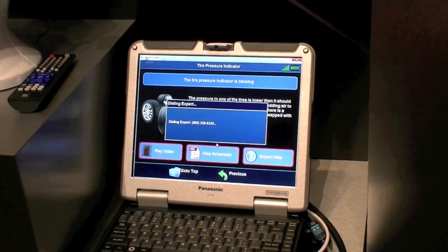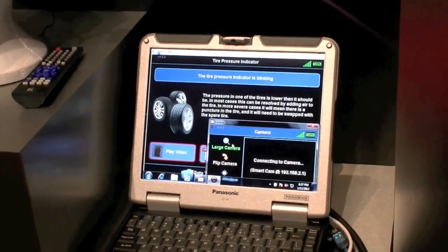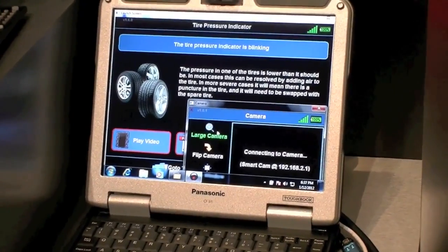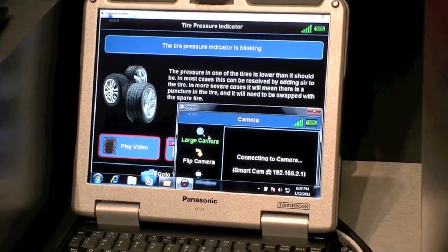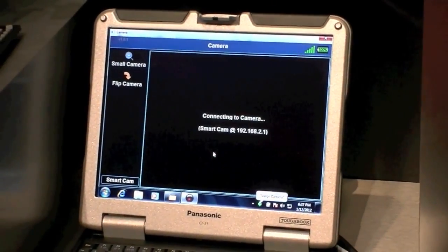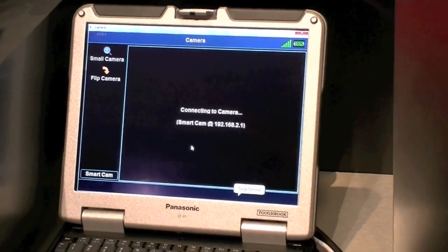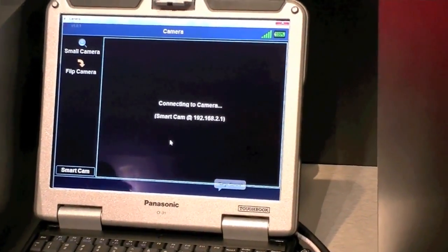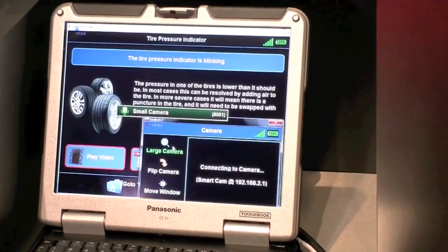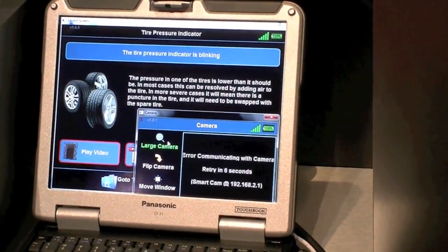What this is going to do now is go through my cell phone and make an immediate phone call to my designated expert. It's also going to start up a brand new video conferencing link from my camera back to my expert over the broadband LTE from Verizon. So what this allows me to do, if I had the camera connected up correctly, small camera, is have a video conference call.